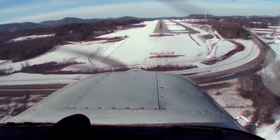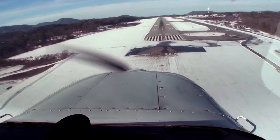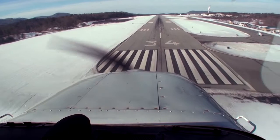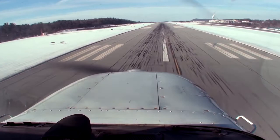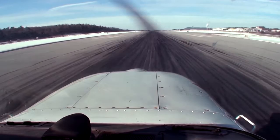Very stabilized approach, good. Bonanza, make that Cessna, Niner 551 Quebec. And we're just starting our descent out of 4,000. Welcome back, Ashford Tower.